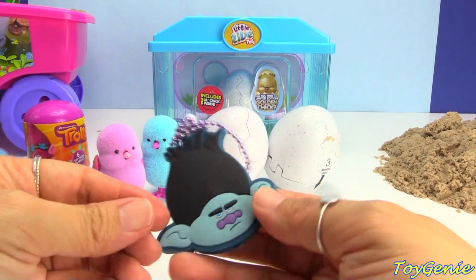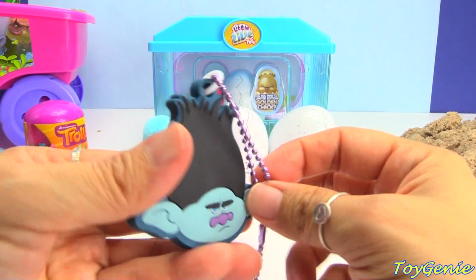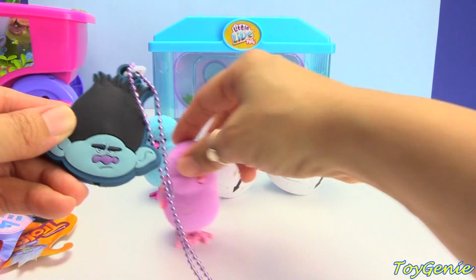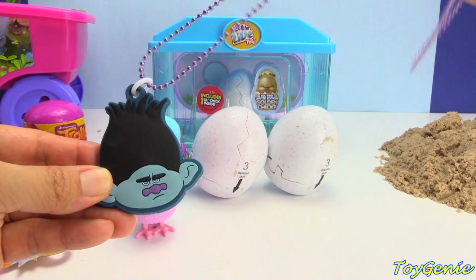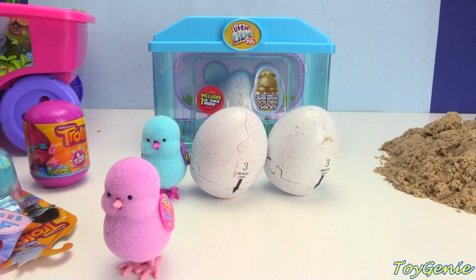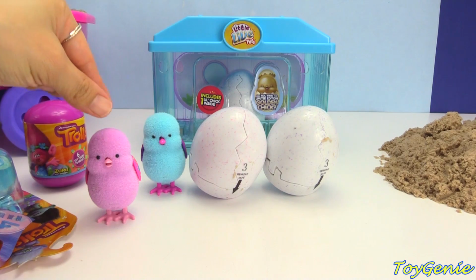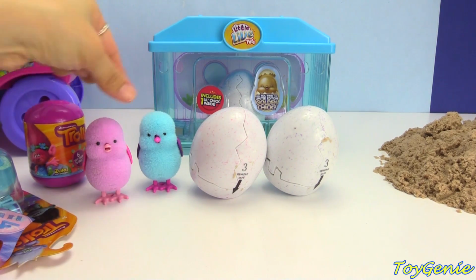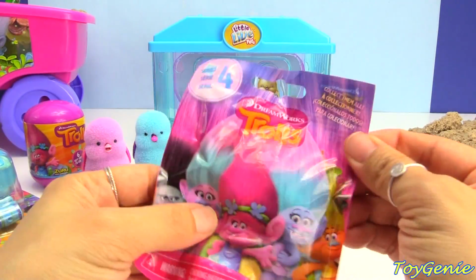Oh, and we got Branch. And he's not too happy here. He's kind of sad. So hopefully these little chicks can cheer him up. He comes on a purple ball chain necklace. Super cool. Come on. I wonder if I should open the other one in the back so that they can hatch and come out. What do you guys think? Maybe I'll do that next. So let's open this one.